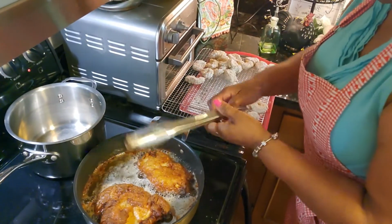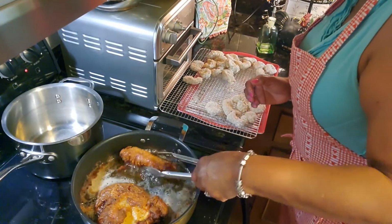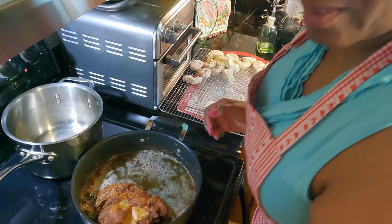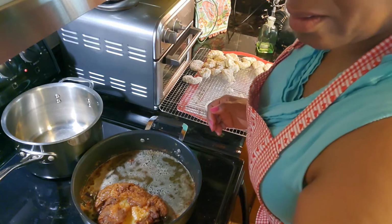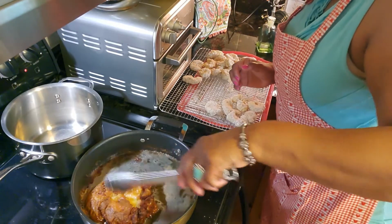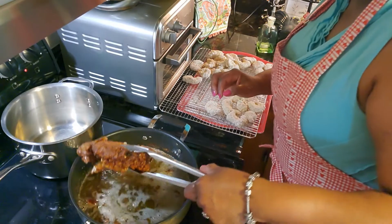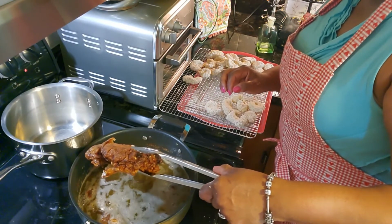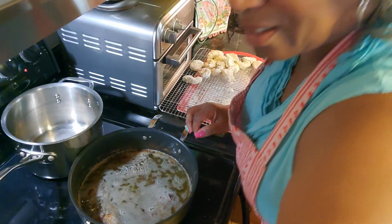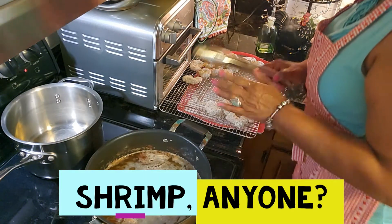These chicken breasts look beautiful. So I am just going to take them out, put them on the rack, and let them drain, but I want them to stay crispy. That's the reason for putting them on the rack and having the paper towel under the rack, so that the chicken really doesn't come in contact with the actual paper towel. We want all that crispiness to stay, and it did. It really did. It held up. There we go. We're going to get that other one.